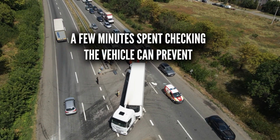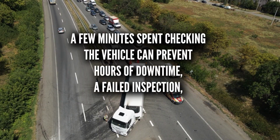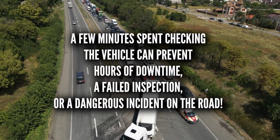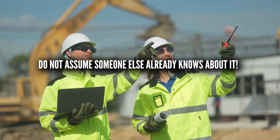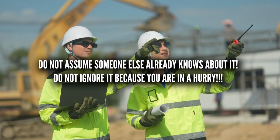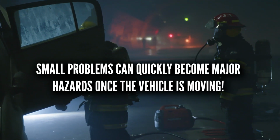A few minutes spent checking the vehicle can prevent hours of downtime, a failed inspection, or a dangerous incident on the road. If you find a defect, report it. Do not assume someone else already knows about it. Do not ignore it because you're in a hurry. Small problems can quickly become major hazards once the vehicle is moving.